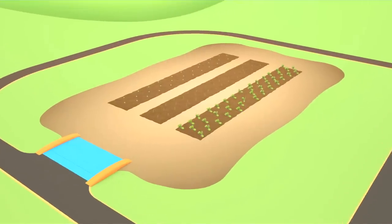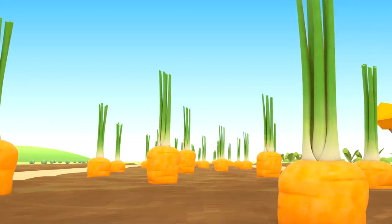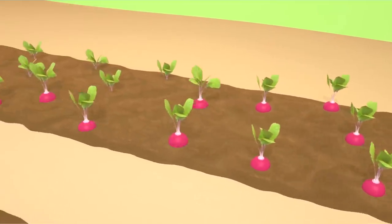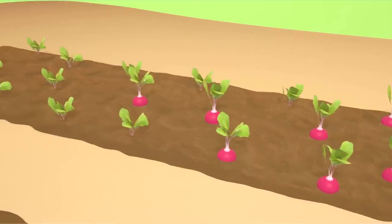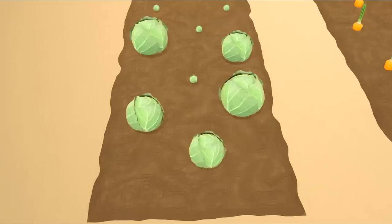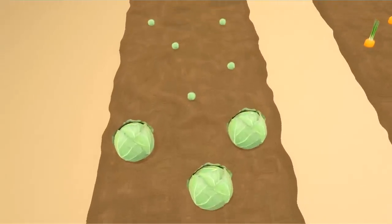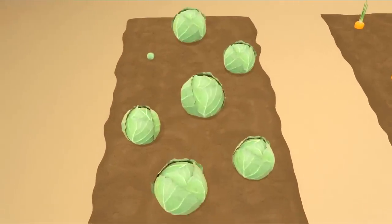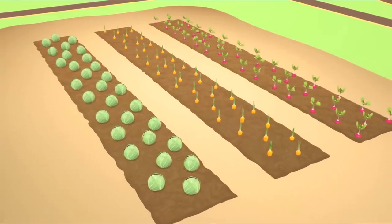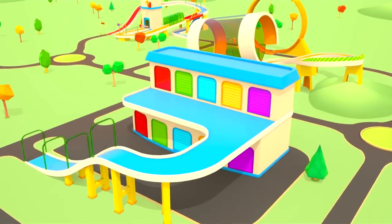It's a field where cars grow vegetables. Carrots grow in this garden. Here are radishes. Cabbages grow here. All vegetables are ripe. It's harvest time. Which cars can help us?